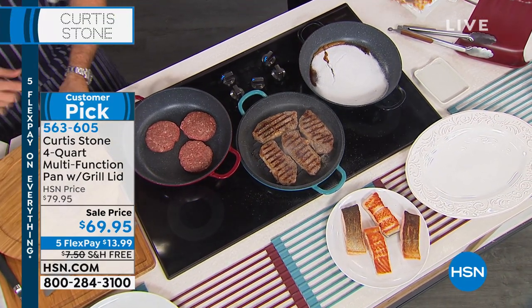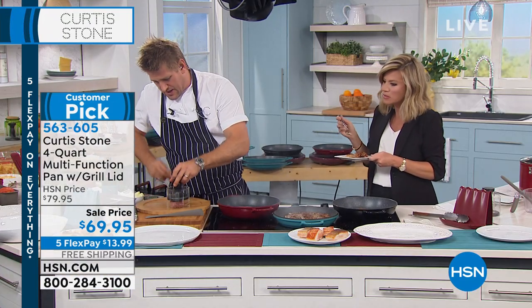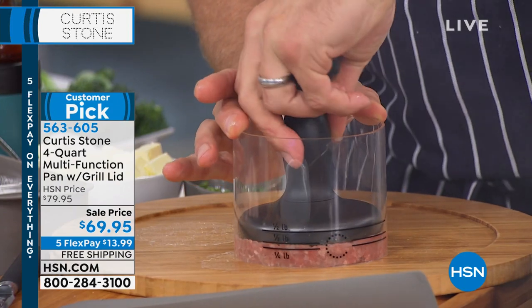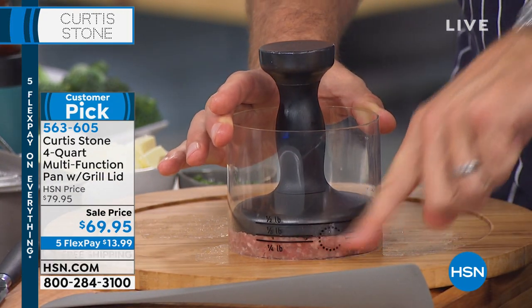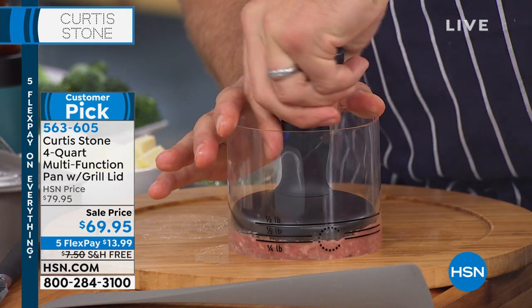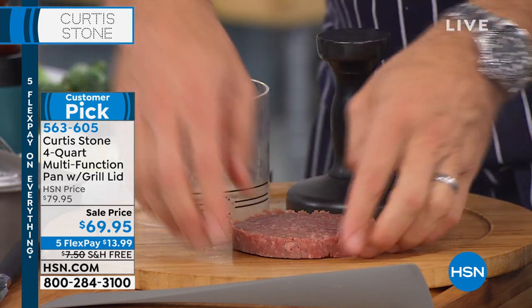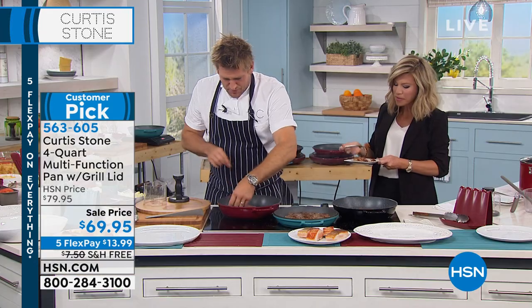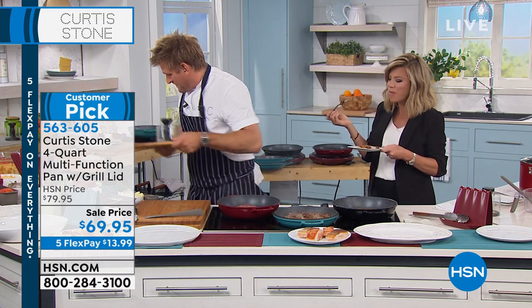Here's my burger press. This is actually a meat tenderizer that you can also just go right down here. I'm going to push that down and you'll notice, see how I put the quarter pound, the half pound, all of those marks right there. So you can make the burger as big as you want to, right? And then you just go like that, remove it, and then you've got the perfect little burger to pop right into your pan. So that's a two-piece set also available there for you today.